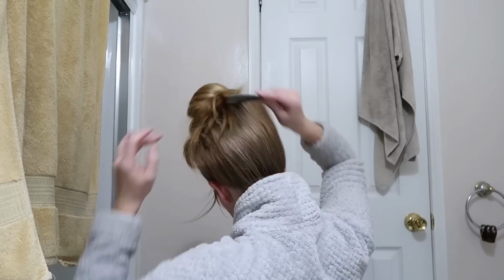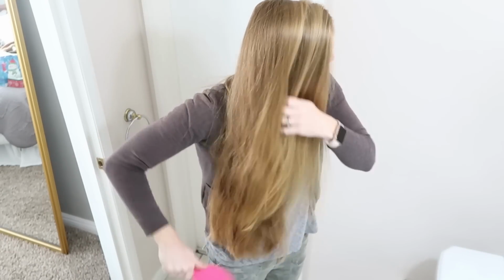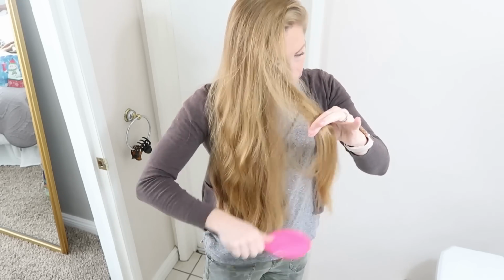That way, as I'm doing my makeup, I leave it up in a bun, and those hairs don't dry wavy and weird. After I finish doing all my makeup, I let my hair out of the bun and brush it out again. I use the Wet Brush, which is just like heaven. Hallelujah, it's heaven sent. I love that this has pretty much no pull on your hair. So not only does it help keep your hair strong and not break it, but it's also not causing any pain, which is amazing for me and for my daughter.